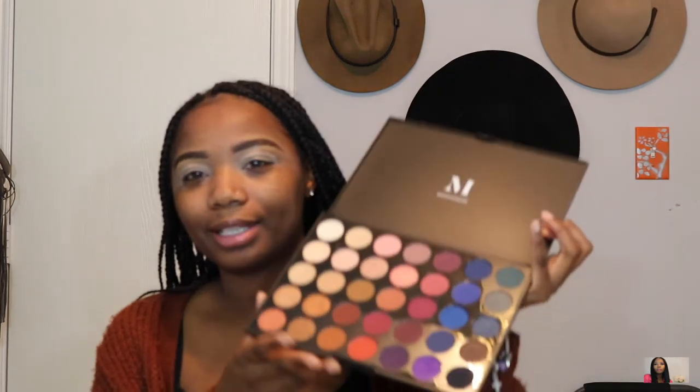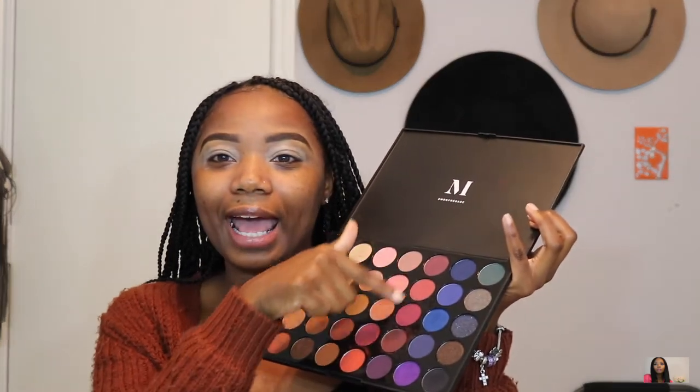I'm gonna go for like a shimmer blue because I never did it. So it's a Morphe palette, and I'm gonna use these shades here, all the blue shades here. Oh, they're gorgeous. So I'm gonna just go in with the dark blue first.